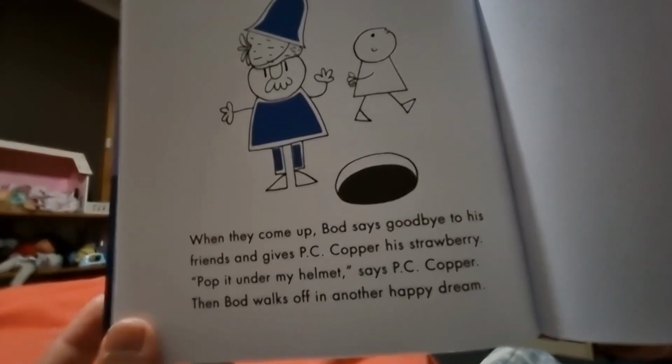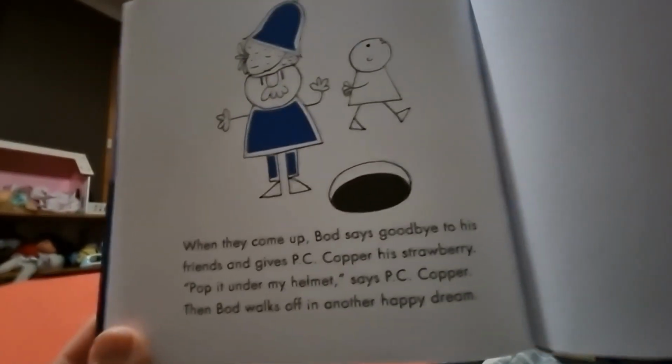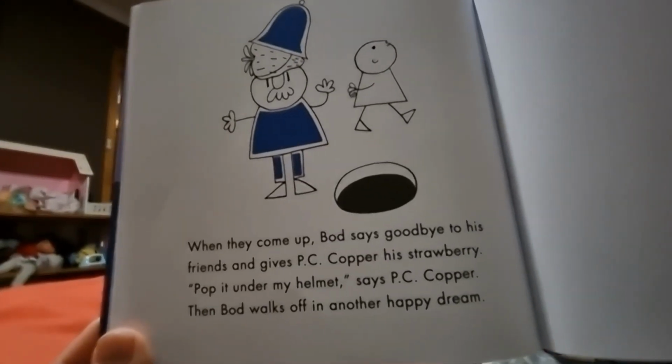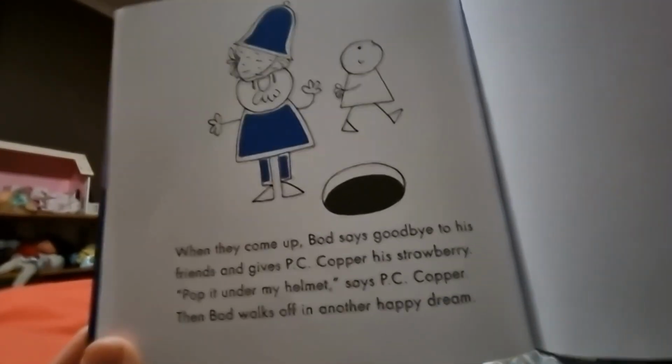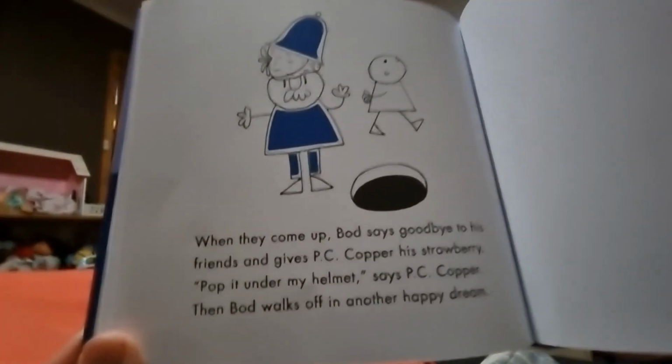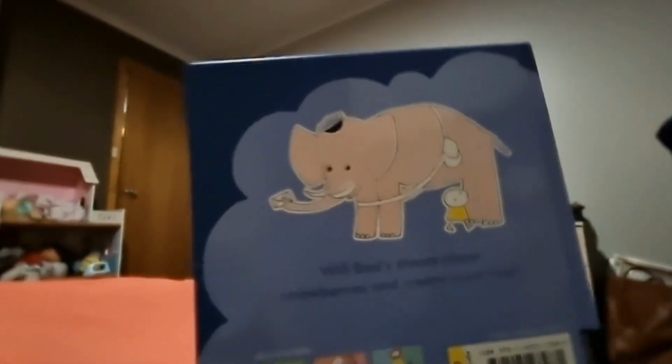When they come up, Bud says goodbye to his friends and gives PC Copper his strawberry. "Pop it under my helmet," says PC Copper. Then Bud walks off in another happy dream. The end.